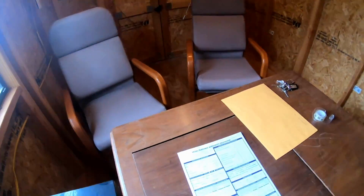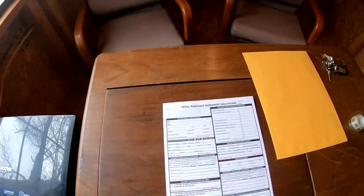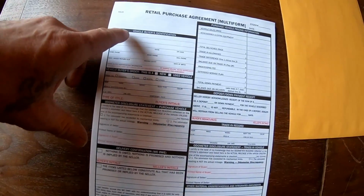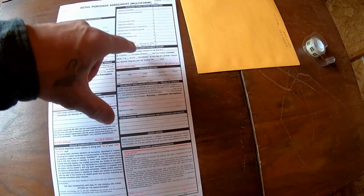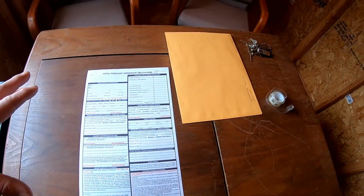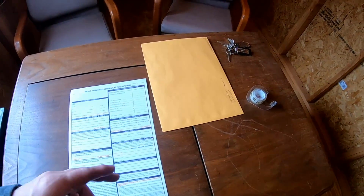Okay, while that goes on, this is the purchase agreement. I don't know if you can see this. It's actually several different forms all in one. Really cool, because when I first started doing this, I had a separate form for each one of these things. So it was like 6 or 8 forms these people would have to sign, and it was kind of a pain in the butt. So this really simplified it. I really like this form.